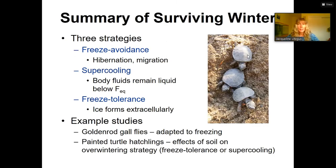All right. So in summary then of surviving winter, there are 3 strategies, right? There's freeze avoidance, so avoid freezing conditions: hibernate below the frost zone or migrate to a place where it's not cold. And then there's supercooling, which is when the body fluids remain liquid below the normal freezing equilibrium temperature, okay, which again for most animals is about -0.6 degrees Celsius. And then there's freeze tolerance, which is this incredible thing that some animals can do where they let ice form inside their bodies. But again, that ice has to be outside of the cells. If ice forms inside the cells, the animals will die.